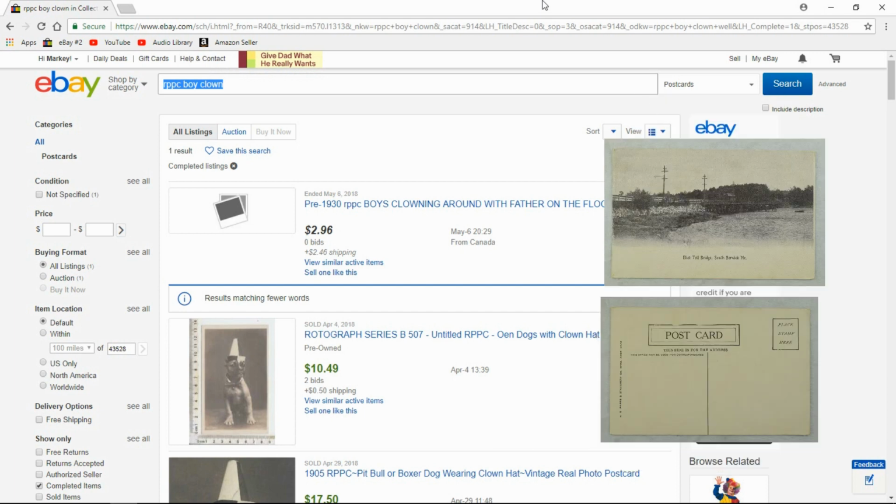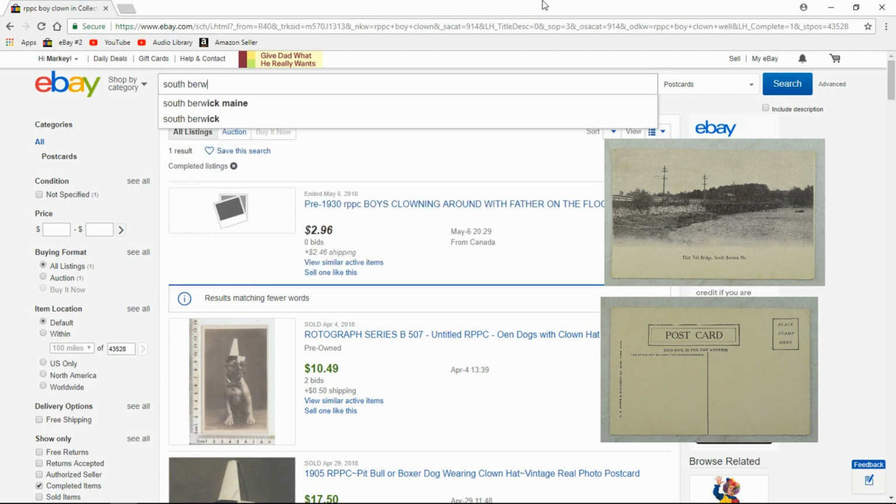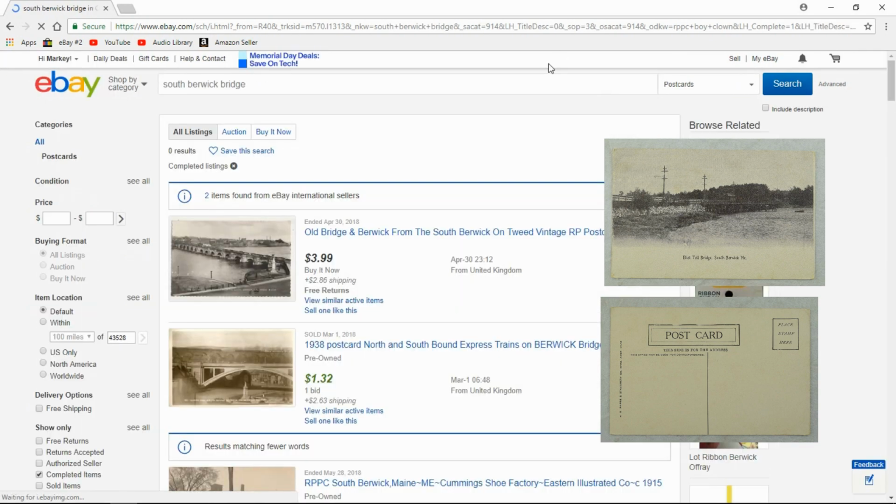Okay, the next one here, we have South Berwick, Maine. It's actually a trolley car, it looks like. Yeah, it's a trolley car on a bridge. So we're going to do South Berwick as the town, and we're just going to put bridge. And we will probably get something similar.